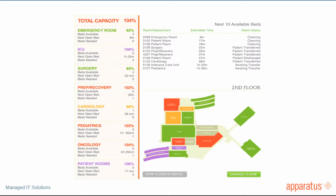On the left-hand side here, you can see the various capacities by area, and then we use that same predictive analytics and just put things in a little bit more visible manner, by unit, to see how many beds are available and when the next bed will be available, and look at that versus the need.